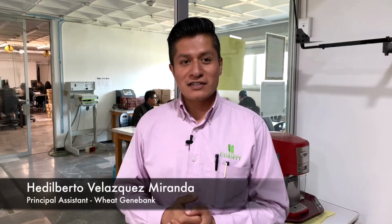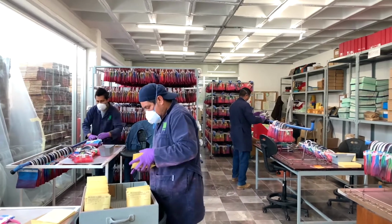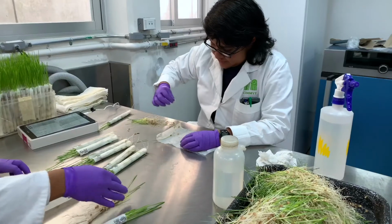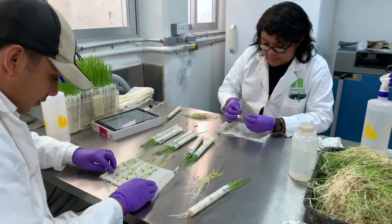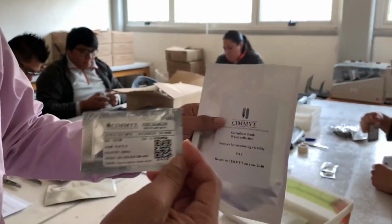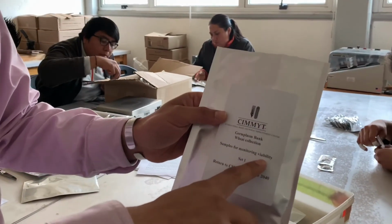We are in the seed distribution area for the collection of wheat. At this moment, the staff is preparing the backup for Svalbard, and they are preparing 8,000 different accessions. One set is for the backup in Svalbard, and the other four sets are to test germination. One set is to test in 20 years, another set in 30 years, and the other in 40 years. The final set is for 15 years, to preserve in Svalbard. It's only for monitoring the seed viability.